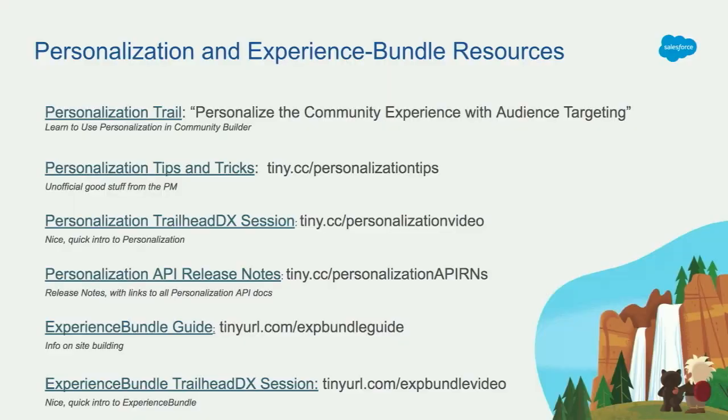And finally, for Personalization and Experience Bundle, there are some great resources, from Trailhead to our Help Center guides, as well as videos. So please check these out. We'll be posting some of this on Trailhead, as well as our Trailblazer groups.